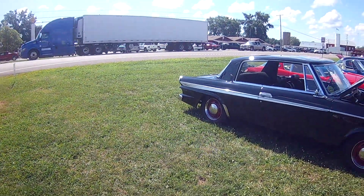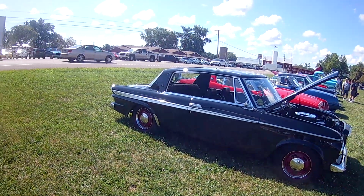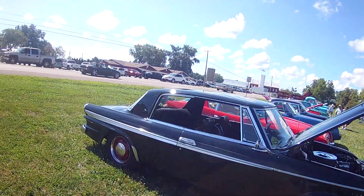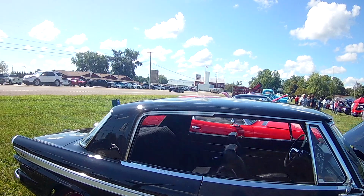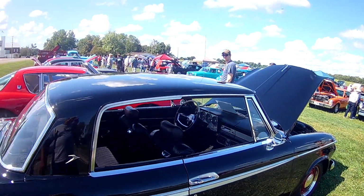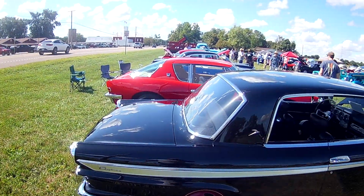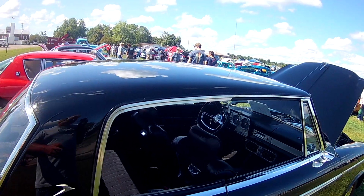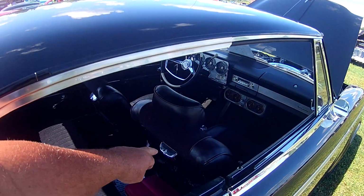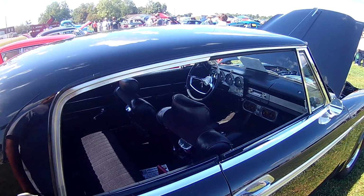So wow, this is a Studebaker Lark Daytona in black, triple black hardtop. Looks like a very well made automobile. You don't have to produce crap to just go out of business. They went as far as to put ashtrays back here for your passengers, which was normal at that time.